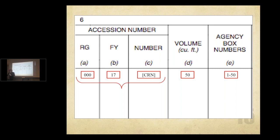You know, you'd have to call up and say, well, I sent you one last week. It had 10 boxes. It was procurement files. It was from the Hawaii office. And we'd have to kind of go hunting for it. And so the customer reference number appeared as kind of a temporary name that customers would assign to the transfer when they sent in the SF-135.